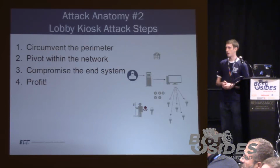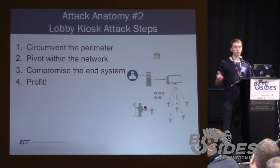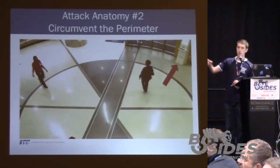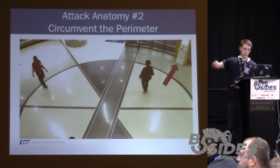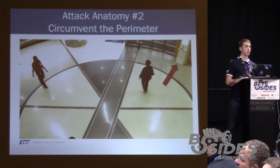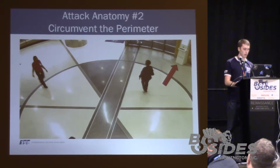So again, as usual, we have to circumvent the perimeter of the hospital network. We have to pivot within the network, and then we have to compromise an end system and profit. The profiting is going to be the harming of a patient. So here is a picture of one of the hospitals that we've actually attacked, and there's an arrow pointing to a guest kiosk, excuse me. Really quick, this kiosk was used for visitor registration. You can go up to it, it's in a kiosk mode, you type in some data, and it will print out a banner or a sticker or whatever you want to call it.